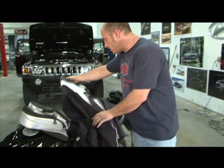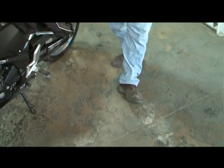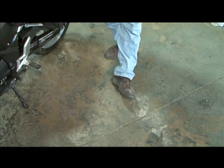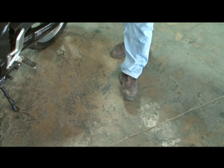Now, once you've got the full jacket on, you also have to make sure you're wearing some boots. These particular ones are my old work boots. I always wear these when I'm riding, and they come up just past the ankle, so good protection there.